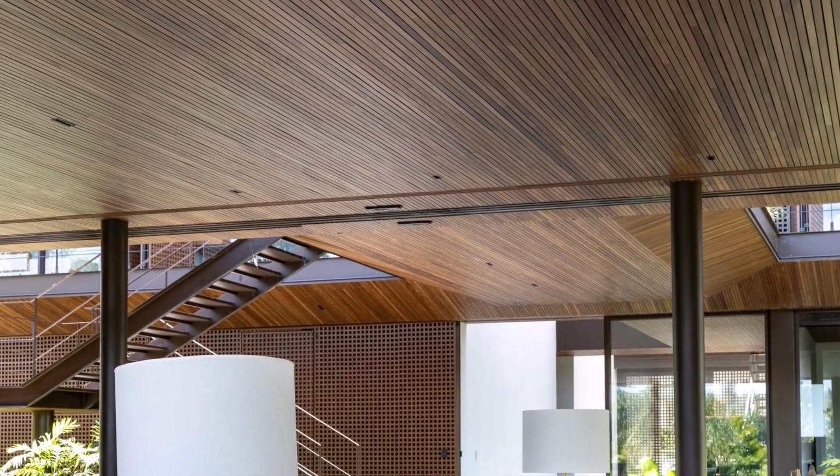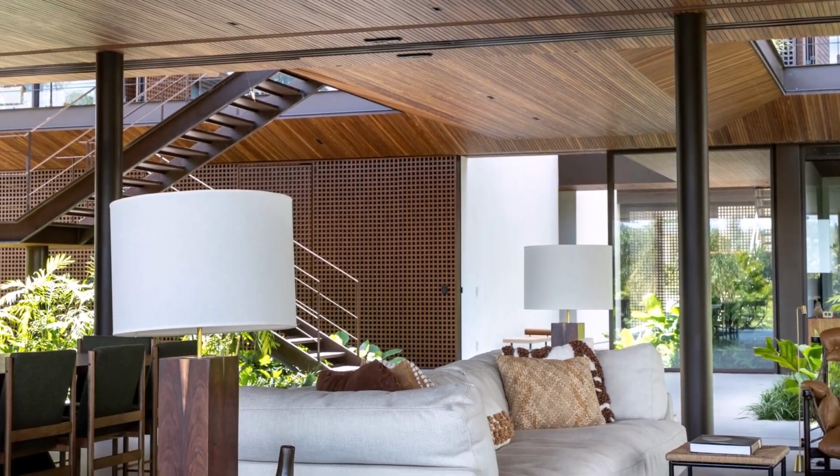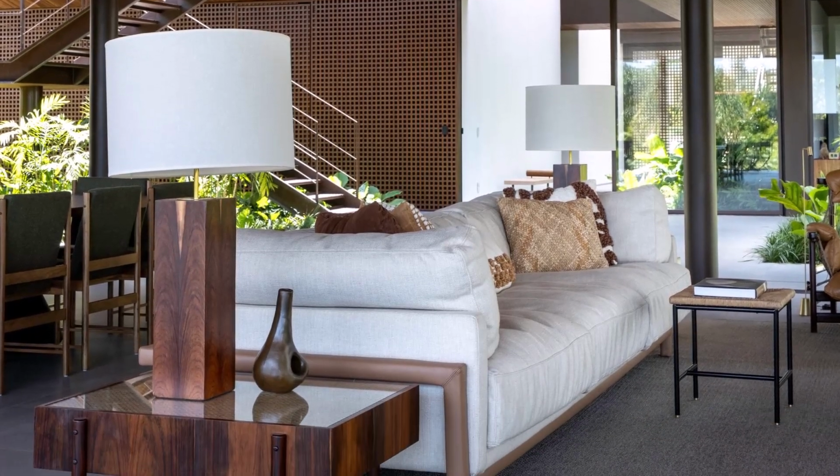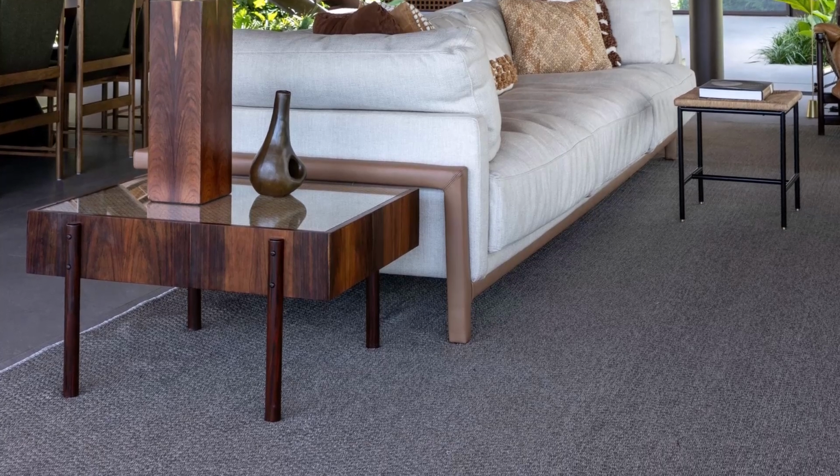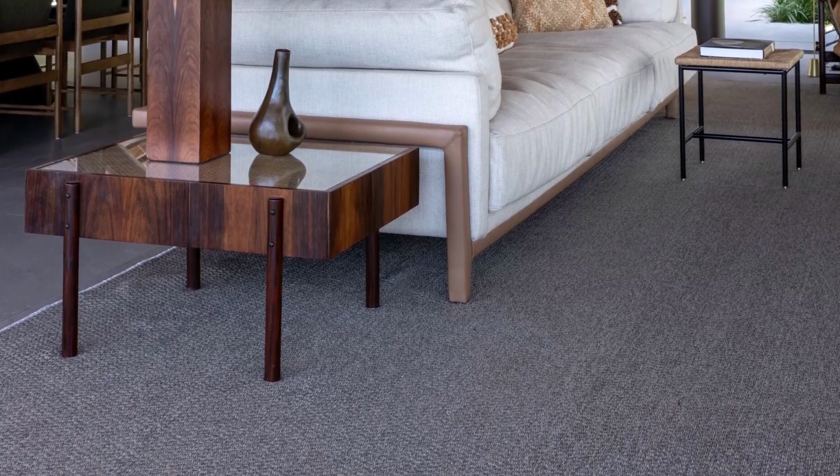When it comes to materials, a beautiful balance is achieved. Natural elements like stone and wood stand alongside modern, technological materials, creating a visually stunning and functional space.